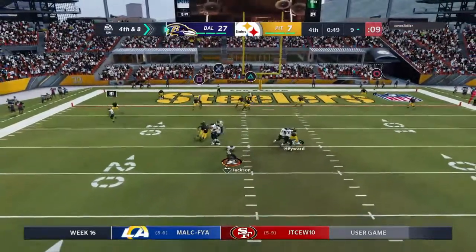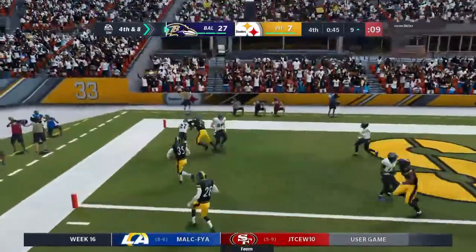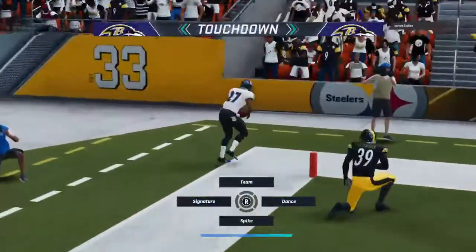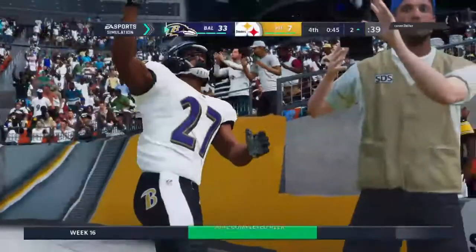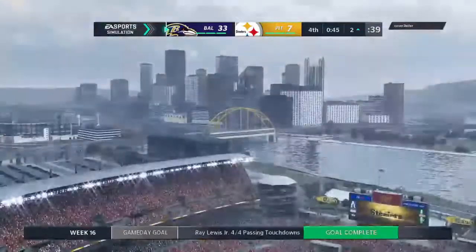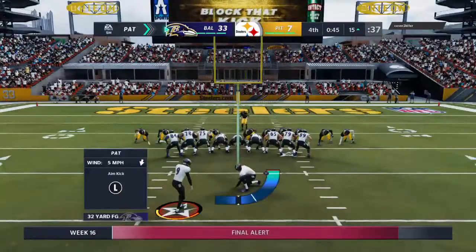From the gun, Jackson dancing to his left. And this is caught. Touchdown, Baltimore. J.K. Dobbins, his 10th touchdown of the season, 2nd of the game. And the Ravens will extend their lead.